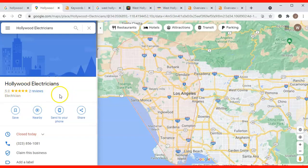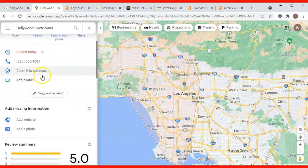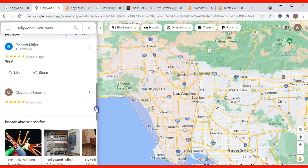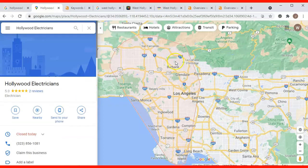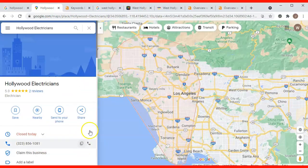And really, what you want is quality and quantity. You want citations for this, how often, how long ago, or how much this is on the web, and then you want photos that are optimized, photos that have keywords that you're looking to go after. So if you're trying to go after, say, West Hollywood electrician, I would save a couple photos as West Hollywood electrician so that Google knows that your particular Google My Business has to deal with that.